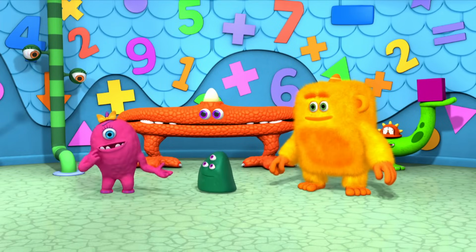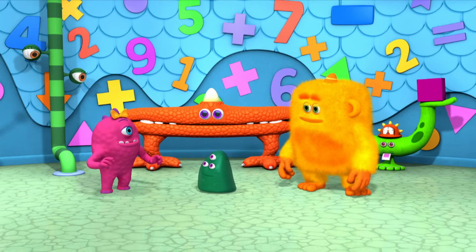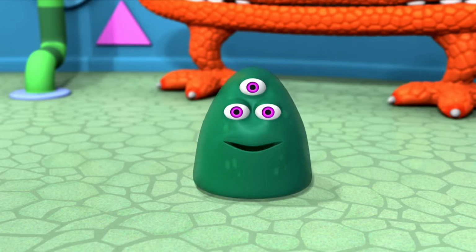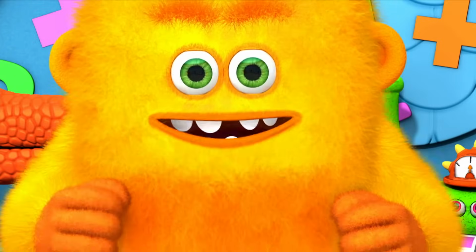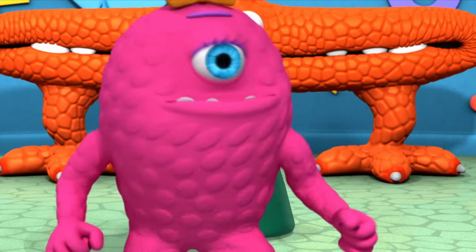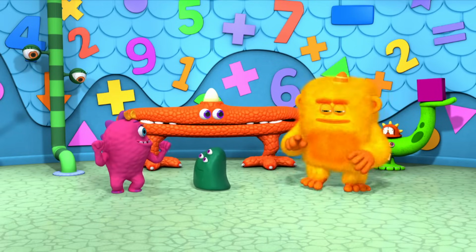We need to help Muddle Monster find out why Double Monster won't play Whack-a-Monster Ball with him. I'm sure we can use Monster Math to do that. Yeah, Monster Math can do anything. Because Monster Math is everywhere. Hey, will you join the Monster Math Squad on the job? Join the squad! Join the squad! You will? Awesome. First, we need the secret Monster Math word that will help us get the job done.